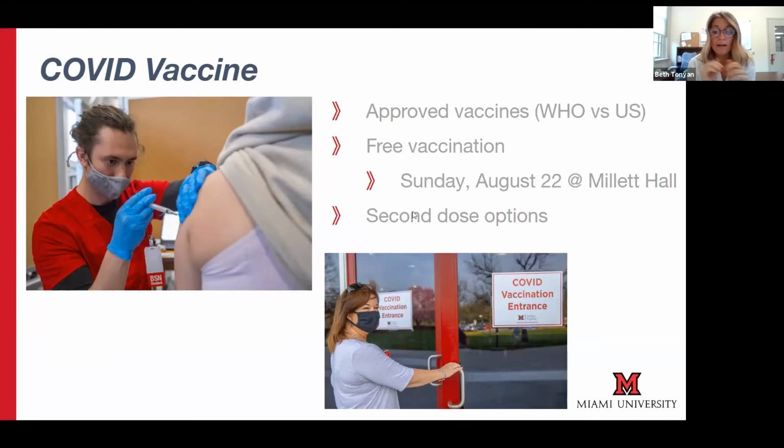So currently, Miami University is accepting the WHO-approved vaccines, the AstraZeneca, Covishield, Sinopharm, and then if you're vaccinated with one of the emergency use authorized in the United States, the Pfizer, Moderna, or the Johnson & Johnson, or Janssen, as some people know it.